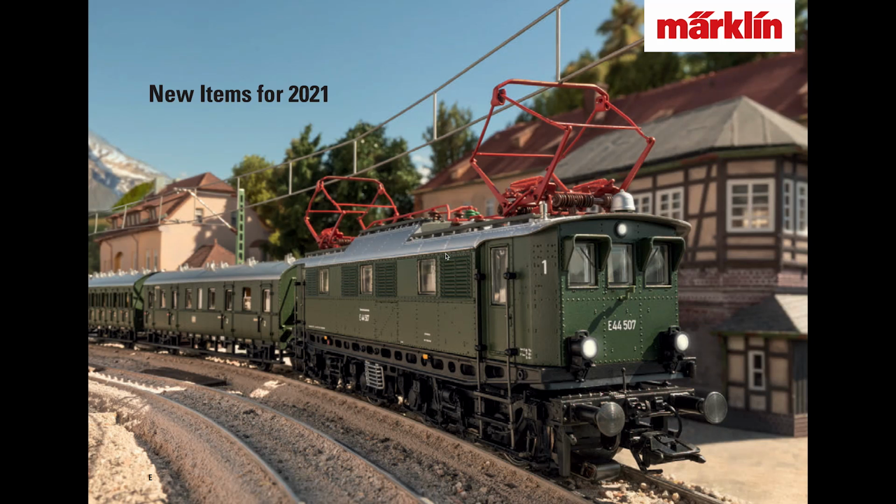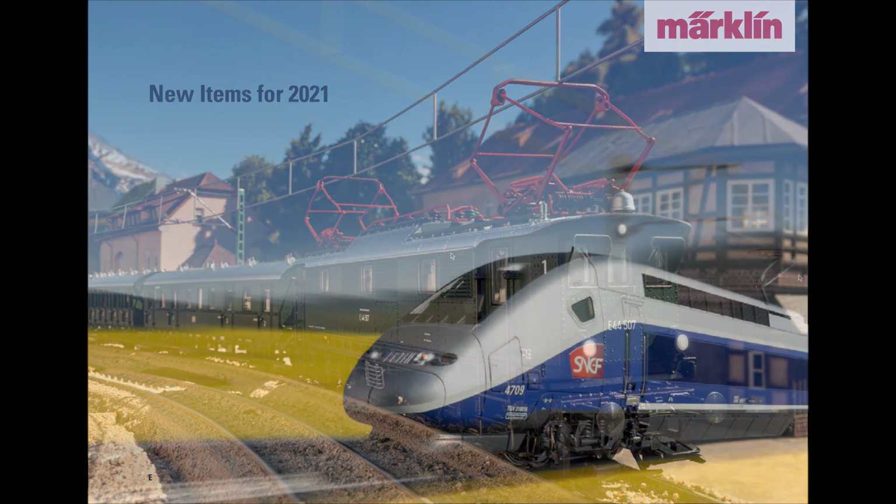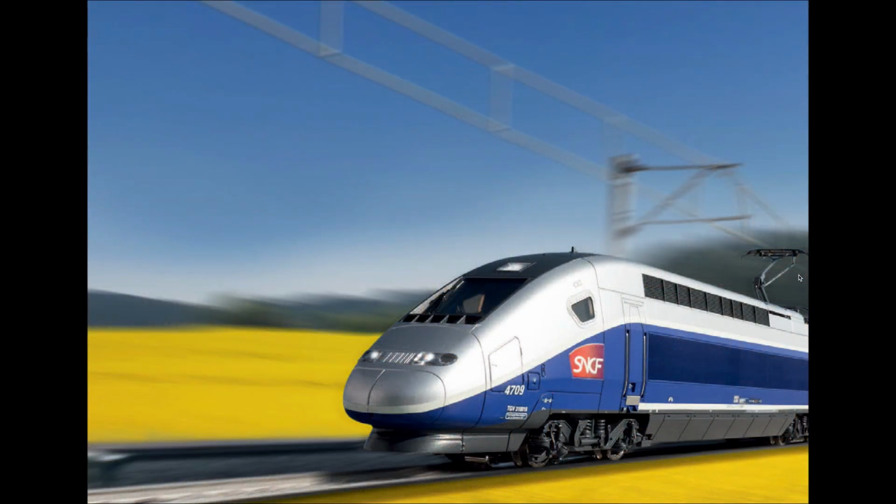Hi, welcome to our second part of our new items presentation for Marklin. In this portion, we'll discuss more of the other European countries and the models that Marklin brought out. So we're starting with the TGV duplex.